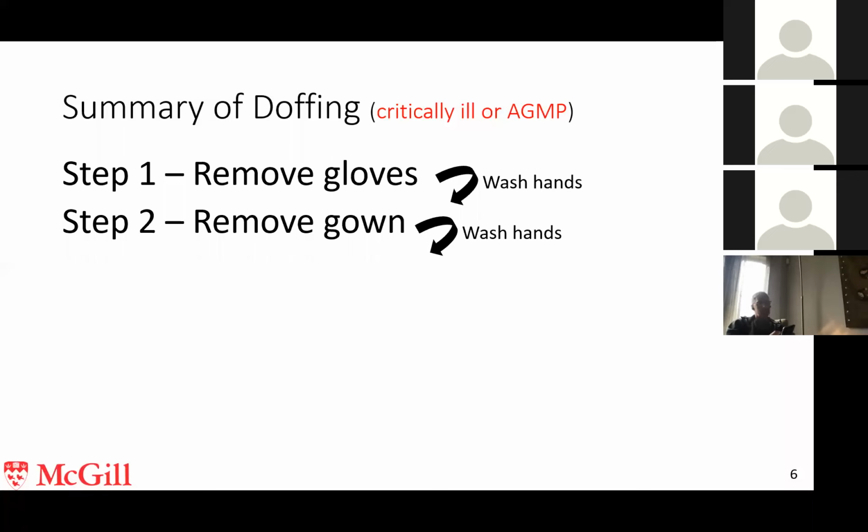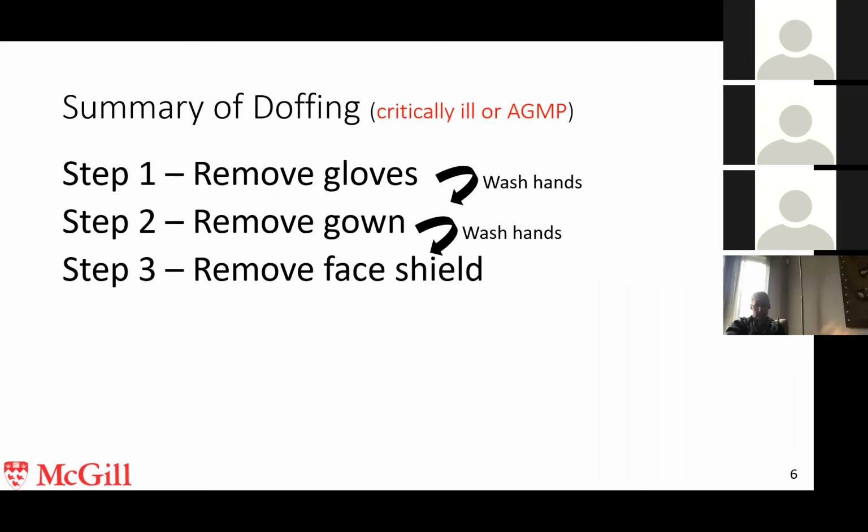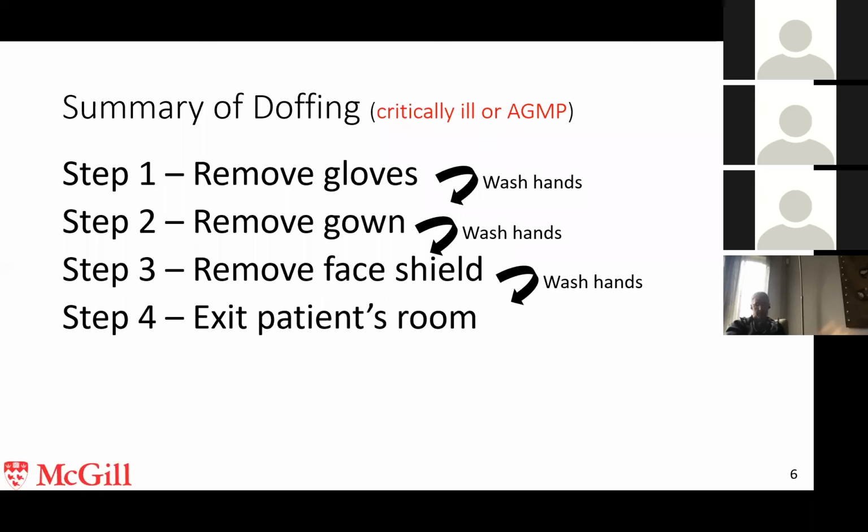Of course, if you're wearing one of those blue impermeable gowns, you'll do it very similar to when we're in the operating room. We remove our gown and gloves at the same time, breaking it at the tie at the waist and then breaking the tie at the neck and rolling it into a ball inside out. The next step after that, obviously, is removing the face shield and then washing your hands. And then you're exiting the patient's room.